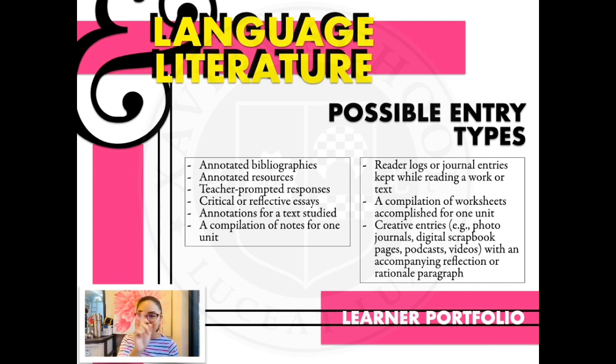Other than that, and to comfort you, do note that you can submit a compilation of notes for one unit or even a compilation of worksheets or graphic organizers completed for one unit.